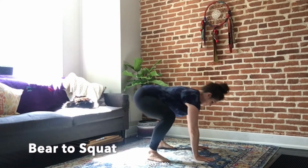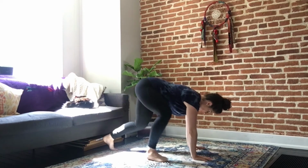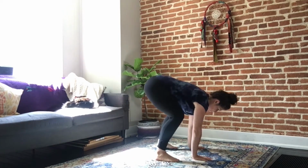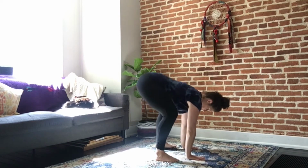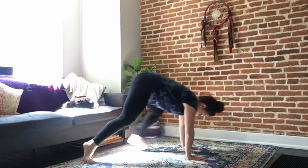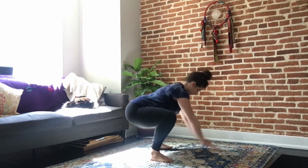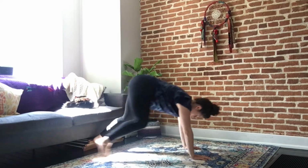Okay, move one is a bear to squat. So just like we did in that warm-up, that tabletop to bear, similar idea here. Hips are moving up and back, only now you're stepping the feet forward, making sure heels are on the floor, dropping the hips down, and then standing up. So you want a deep squat here, squeeze the glutes to stand, and then reverse that to bring the knees back down to the floor.